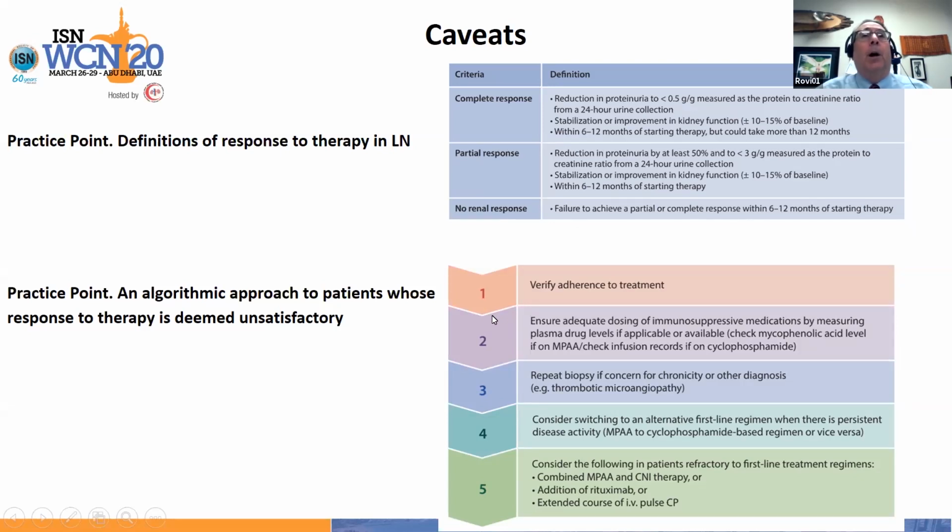When studies are done, the adherence to lupus regimens is in the 40 to 60% range. So the very first thing that should be considered in patients that are not responding well is whether or not they're actually taking the medication as prescribed. One way to check this and to see if the dosing that you've given the patient is adequate is to measure plasma drug levels if available and applicable. For example, mycophenolic acid levels can be measured, hydroxychloroquine levels can be measured.